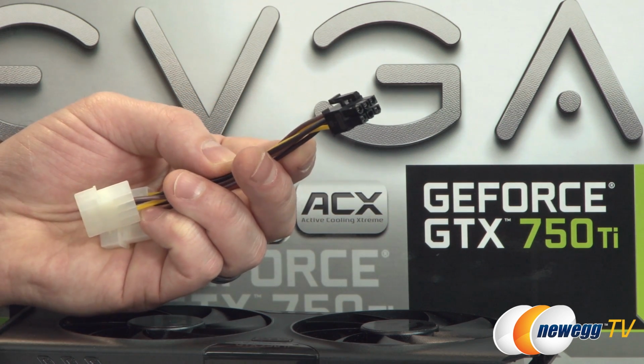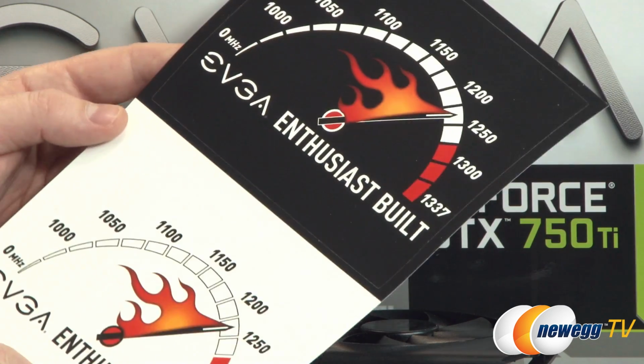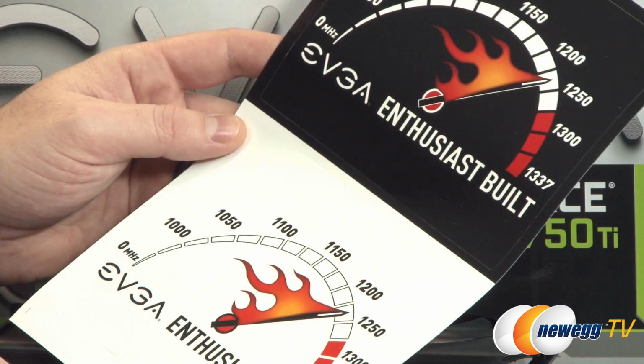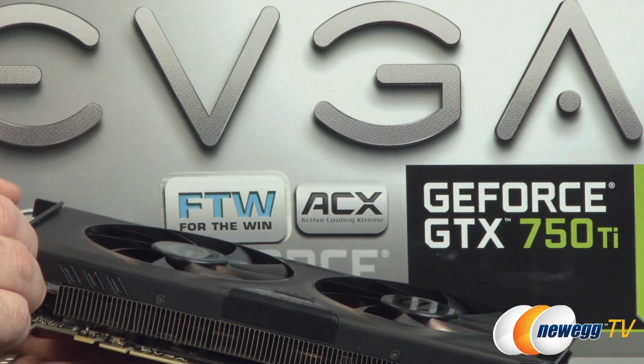In order to assist with overclocking, EVGA opted to give some additional power to this card, although they're still recommending a 400-watt power supply. One other accessory that I haven't shown you guys yet is this EVGA Enthusiast built set of stickers. These actually come with all 4 cards, although it's tucked in there very cleverly, so I didn't notice it at first, but that comes with all of them.